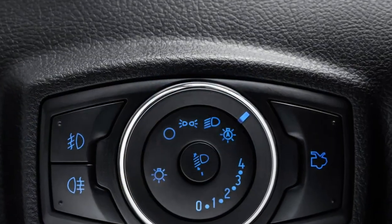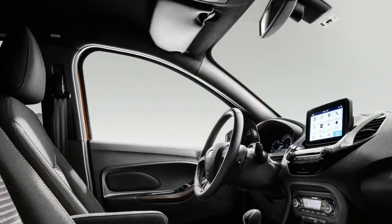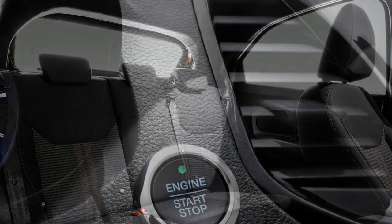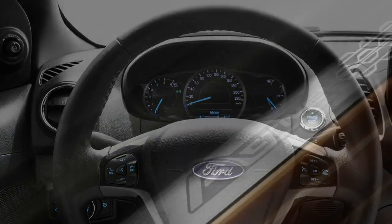Intelligent driver alertness. Displays a warning on the instrument panel should steering inputs become erratic in a way that suggests the driver is drowsy. Front collision avoidance and forward emergency braking. Scans the road ahead via radar and issues an audible warning if it detects an imminent collision, before applying the brakes automatically if necessary. Can now spot pedestrians too.